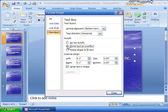You can shrink the text on the overflow. Notice what happened. It already went in there and did it for me. Or you can resize the shape to fit the text. And so it went ahead and created a slightly bigger, or it dropped the box down just a little bit. So this will enlarge the text box to make the text fit inside it. So this is all we have to do. And once you're done, you just go ahead and click the close button, and it will allow you to do that. So in other words, you can do the do not auto fit, and the autocorrect will kind of override that and just tell you, hey, by the way, I'm not doing anything, but you might want to change this. That's an option that you might want to do.